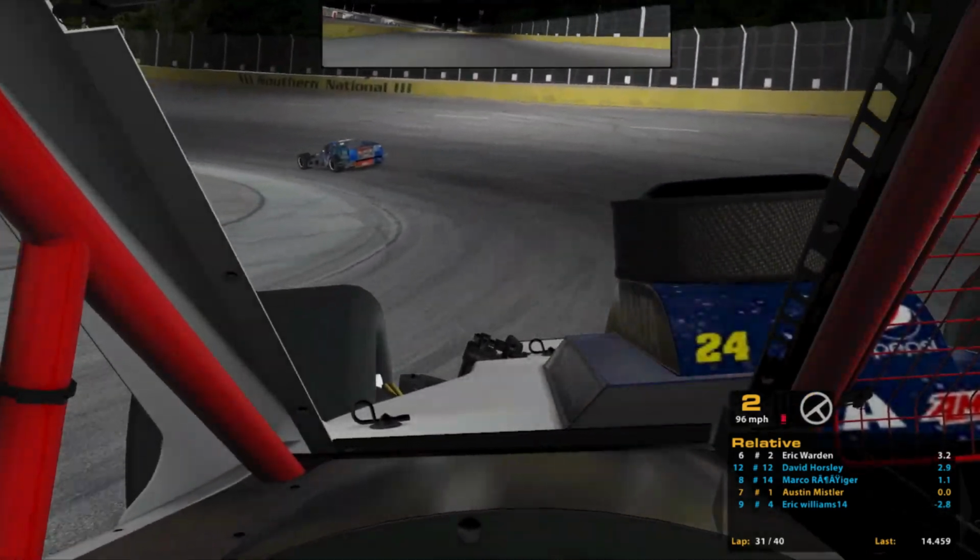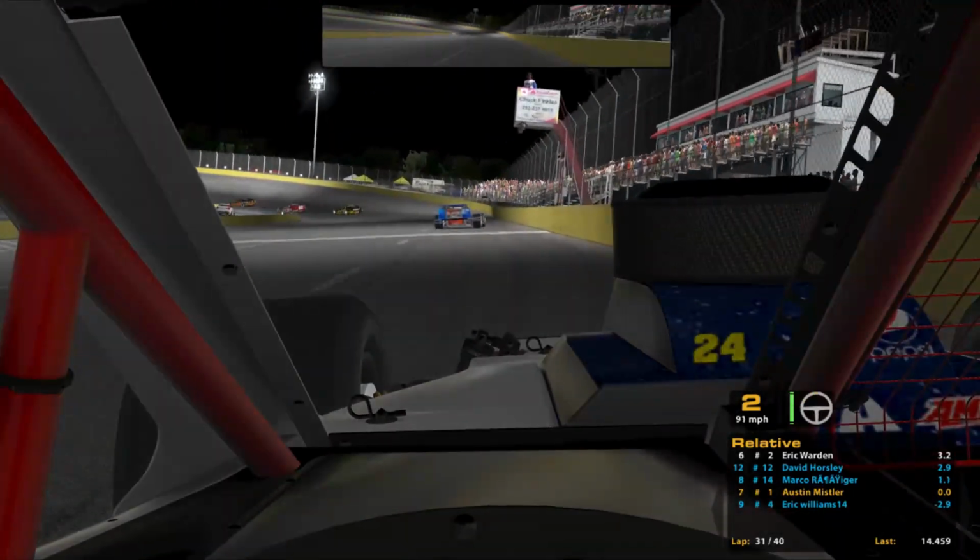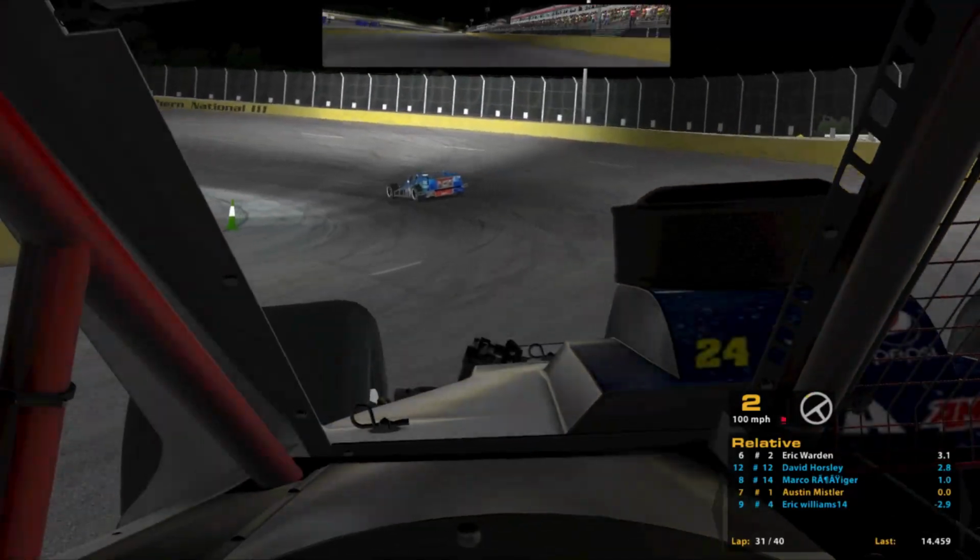All take and no give. Second place was giving a lot of brakes to first. I'm surprised he didn't punt him at some point. I wouldn't be surprised if he does.